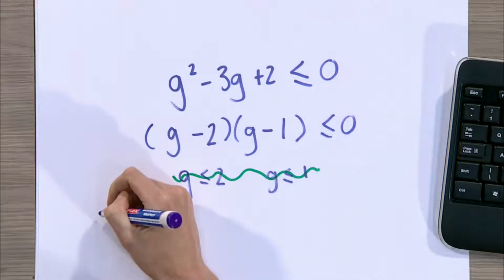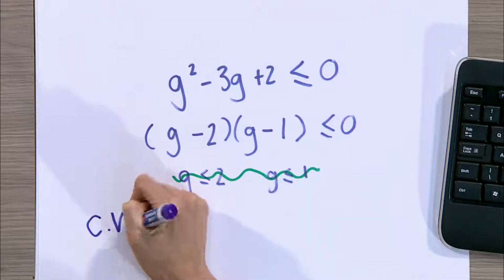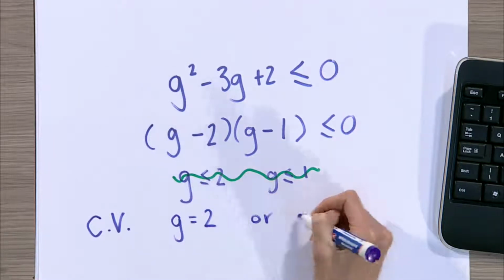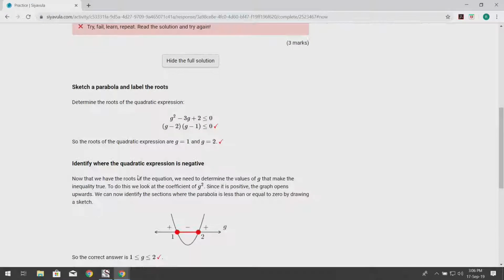So actually we need to find the roots, and I remember that some teachers might call it critical values. That's where you set your factors equal to 0. So we have g equals 2 or g equals 1. Okay, so we found our roots. Now what do we do with that? Let's see. It says once we have the roots, we have to find the coefficient of the quadratic.